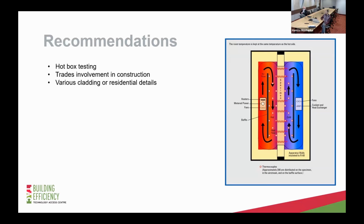Right now, we typically only see one detail in Manitoba: just stucco, your window, maybe a Tyvek bib goes on the sill, and then your window just goes right into the OSB, and then they slap Tyvek onto that. So there might be different variations of cladding or details that could be introduced for research.